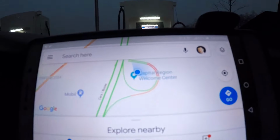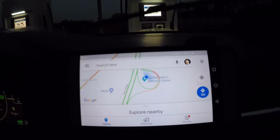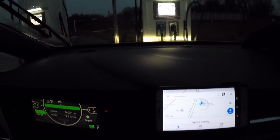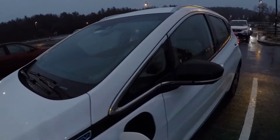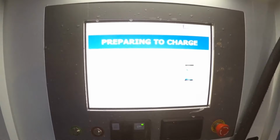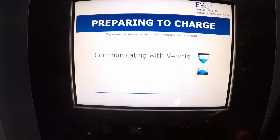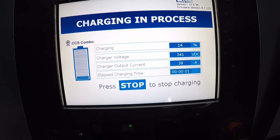Capital Region Welcome Center, just south of Albany, New York. We've been here before in the spring. It was similar conditions actually, albeit not freezing. I'm gonna get plugged in. I guess around 13-14%. 14%.